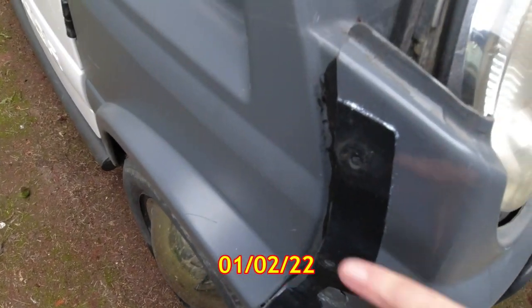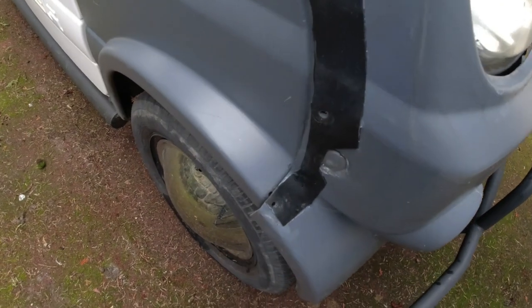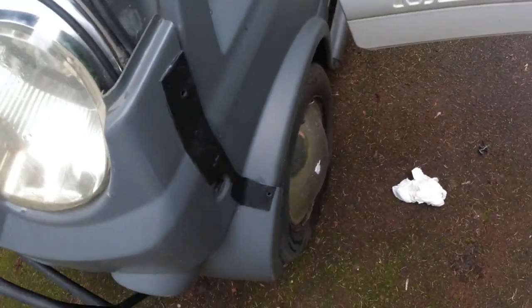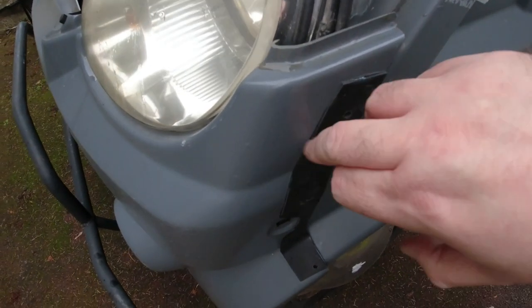So I've glued this down. I've taken the bolts off now because I need to take the front off later on, and done the other side as well. So the other side is stuck quite well.